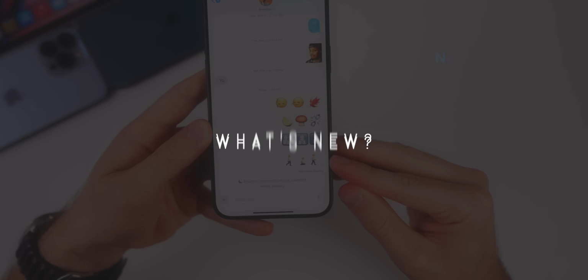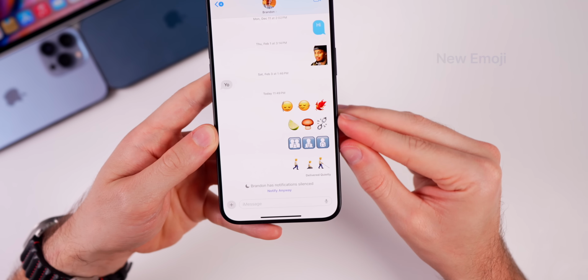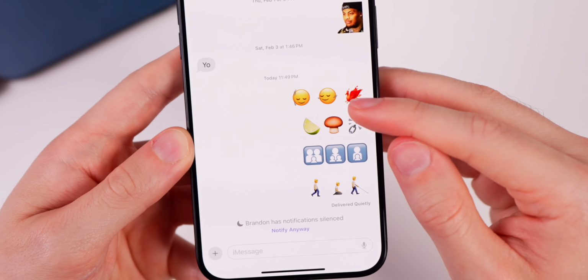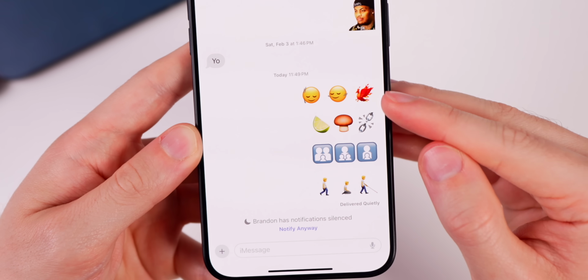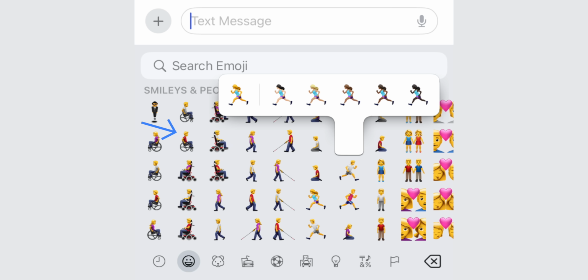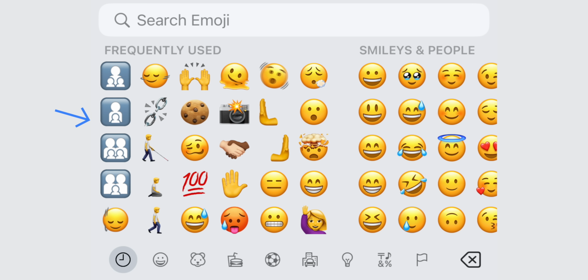First off, we have new emoji. So these are some of the new emoji included in iOS 17.4 with Unicode 15.1. Some of these include a head shaking forwards, a head shaking from side to side, a phoenix, a lime, a mushroom, and a broken chain. And there's also 18 additional people and body emojis. So these guys face right now, and you can also have different combinations for the families with kids right here.